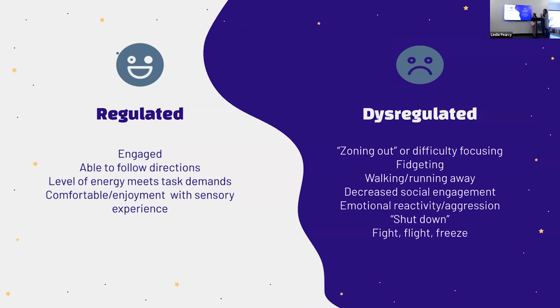And then I think it's important to know that we want to look for signs of a child being regulated versus dysregulated. Regulated is not synonymous with calm. Regulated means that their level of energy meets the task demands. So if they're supposed to be sitting at their desk and participating in a school activity, they're doing that. Versus when they're out on the playground, they shouldn't be so tired and lethargic that they can't keep up.